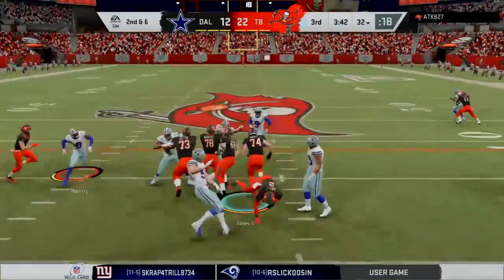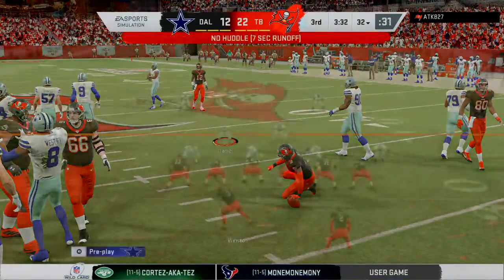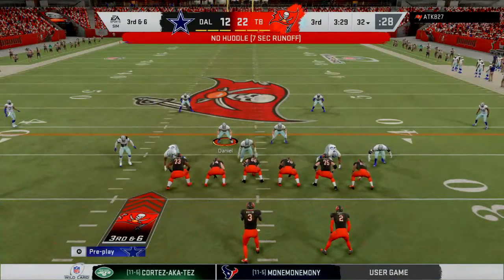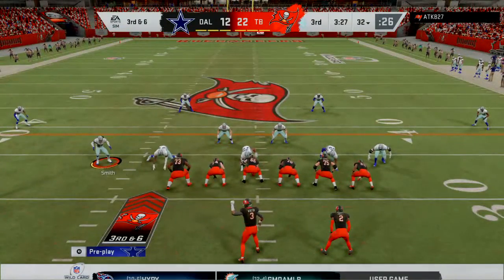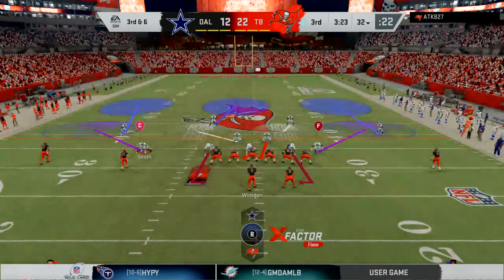They'll go again to Jones. And this time not as successful as he'll get back to the line of scrimmage and no more. No gain on the play there, so they're left with a 3rd down and 6. It's 3rd down and 6.